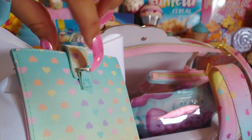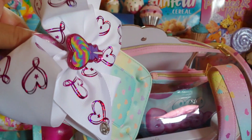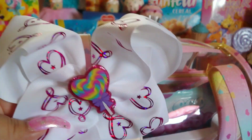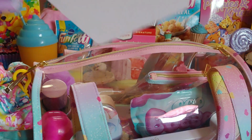It came with a wristlet, but I took it off because I'm not going to use it for that. I like to use it for my phone if my phone fits in there, and of course my credit cards or money, if I just want to carry a little wristlet around, not my purse. So I added my bow there. Put this out because it's big right here.